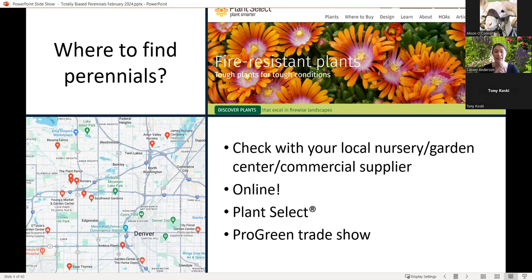ProGreen, if you are in the green industry, is a great way to learn about new introductions, new plants, and new ways of managing our landscapes. Oh, no, I don't have a ProGreen. Okay.